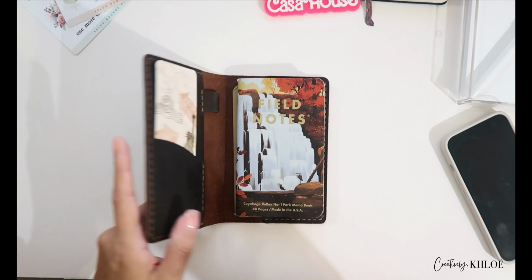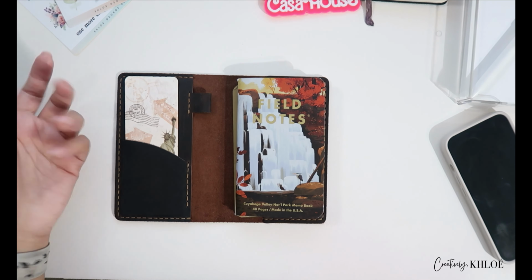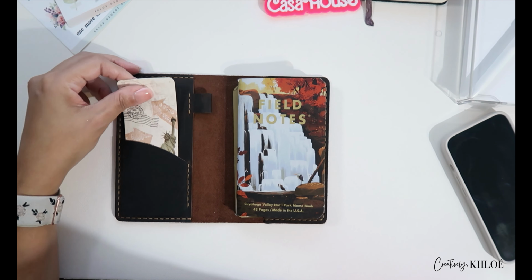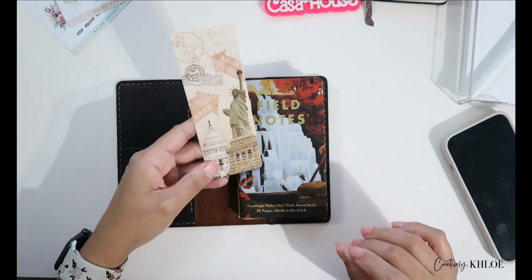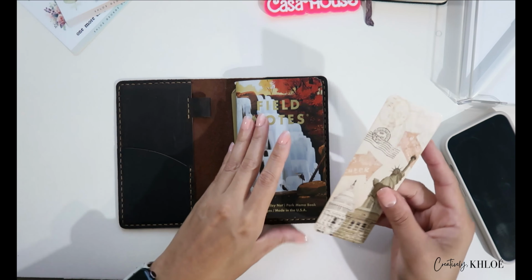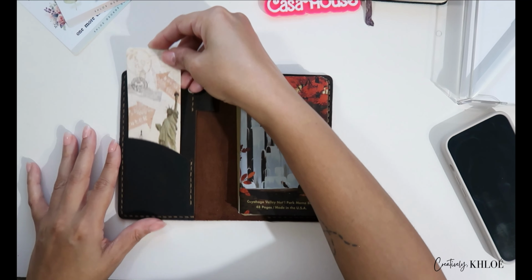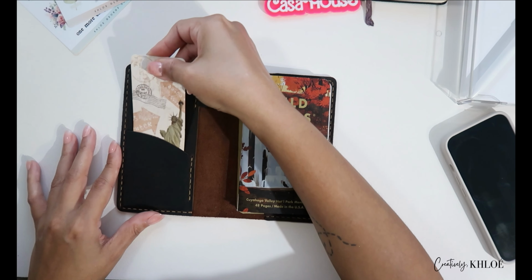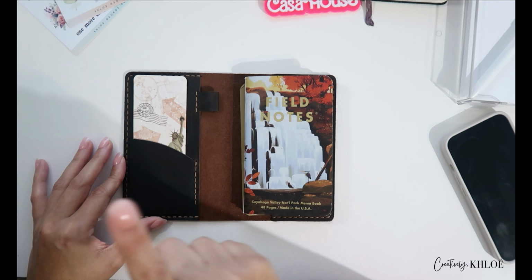So I ended up getting Field Notes, and then this little cover from Amazon, which is just a little leather cover, and this came with it, which I thought was apropos because I am from New York. So I was like, oh, I'm keeping that, and then I just keep it here. It's like a little bookmark. Boop, you know. But I don't need a bookmark, and I don't really read physical books, so I just kept it there, which is funny. I don't read physical books, but I make bookmarks in my store.